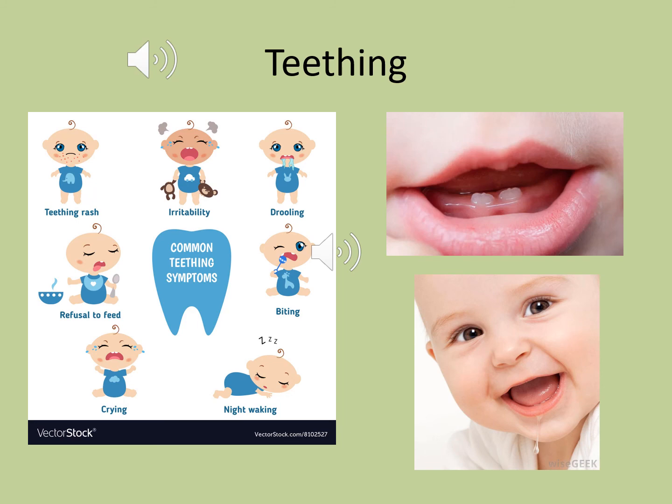We don't want to rub anything on the gums like aspirin, or cut the gums, trying to help the teeth come through a little bit quicker. We worry about infection and irritation and things like that. Don't want to give hard candy. That's a choking hazard or aspiration risk as well.